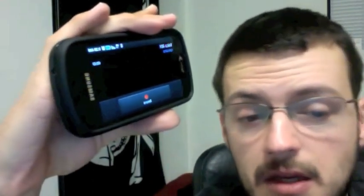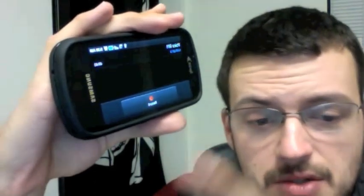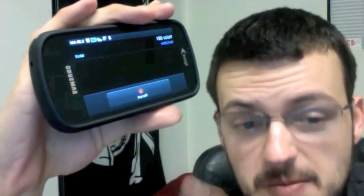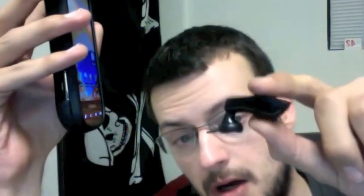Separately, I got the Jawbone Jambox, tried it out, not impressed with the speakerphone capabilities specifically. Speaker capabilities were exceptional. Speakerphone capabilities, very lacking. This guy has much better speakerphone than the Jawbone Jambox. Although I am a huge fan of this dude.